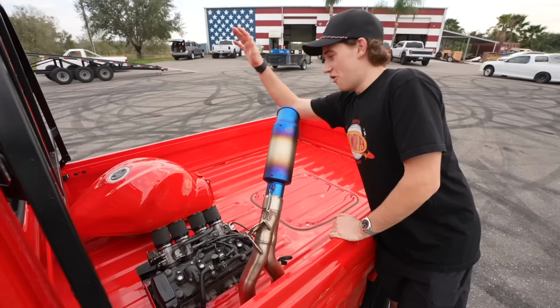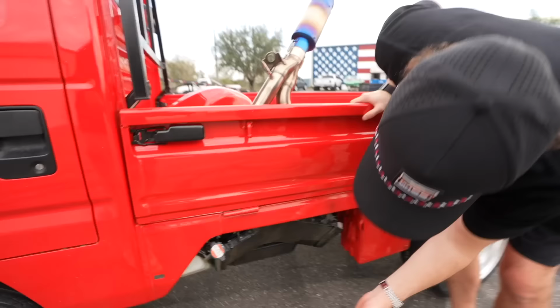Over here, we've got the gas tank that we just painted red, and we're still running all the stock fuel system and everything like that. The radiator's down here to just try and keep it cool.